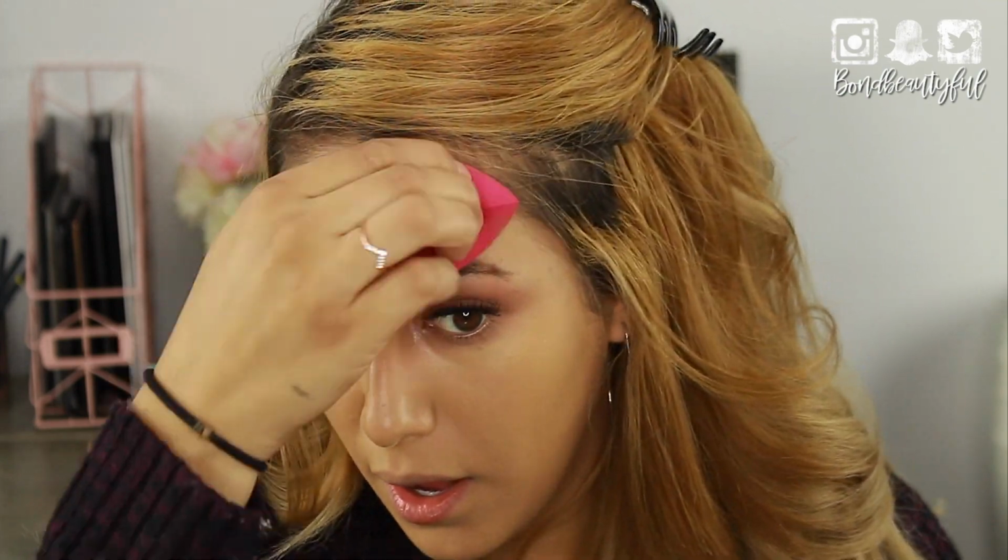It does give me full coverage. It can be built, so you don't have to have it at full coverage if you don't want to. If you want more of a natural coverage, the sponge is the way to go. I actually do like how it looks on the sponge side. I think my sponge was just too dry, so it took me a little bit to blend it in, but it's looking really, really good on the skin.